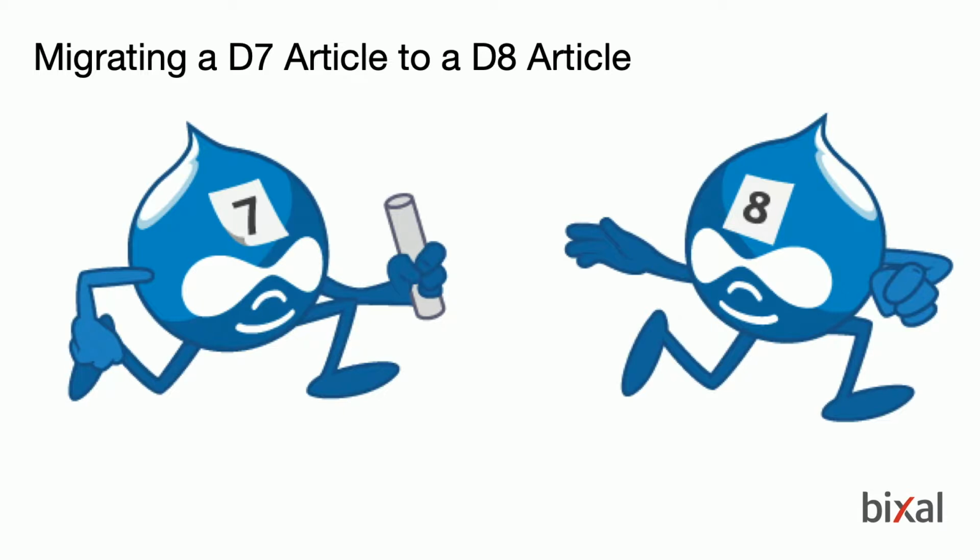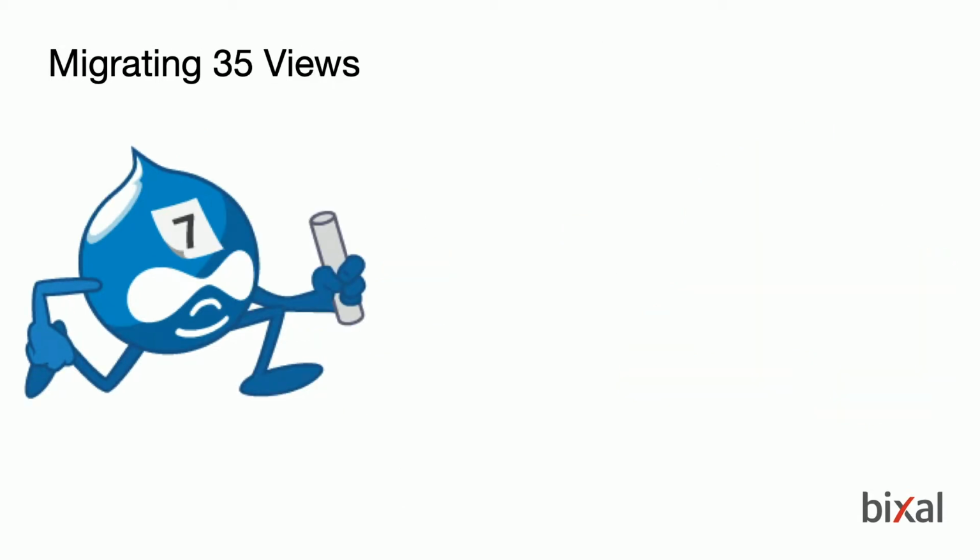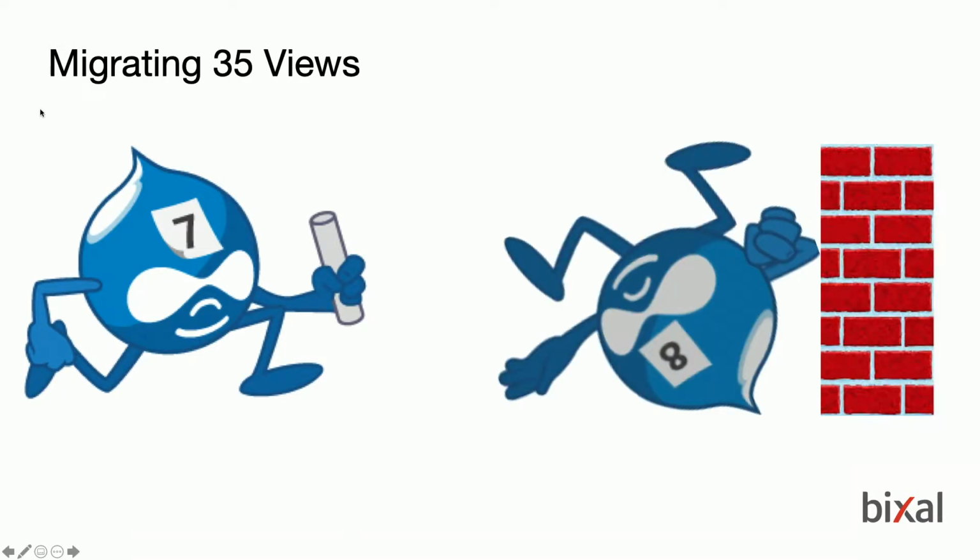An example is if you're migrating a D7 article to a D8 article, no extra fields, just vanilla out of the box. That's a slam dunk. There's really no complexity or challenge involved. If you have 35 views in D7 and you want to migrate those views to D8, then you hit the wall, because there is no migration for views from D7 to D8. It's pretty much a manual process.